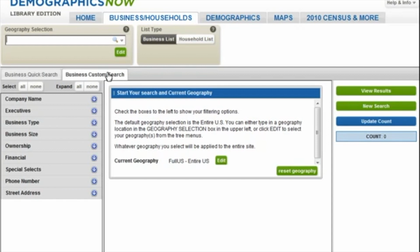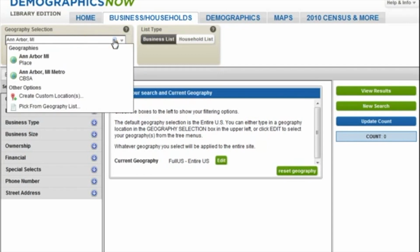To generate this lead list, we will first limit our geographic location to Ann Arbor and the metro areas surrounding the city proper. To do this, I will simply type in Ann Arbor, Michigan in the geography selection box, and note that the drop-down menu that appears allows me to either select the city or the CBSA. I prefer the wider area, so I will select the CBSA.